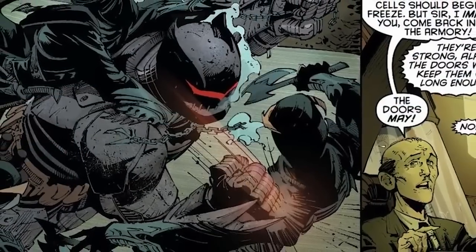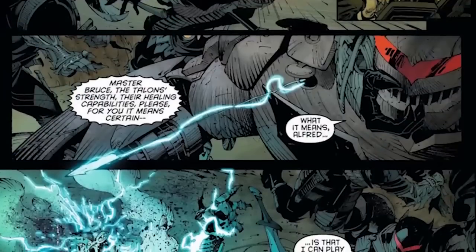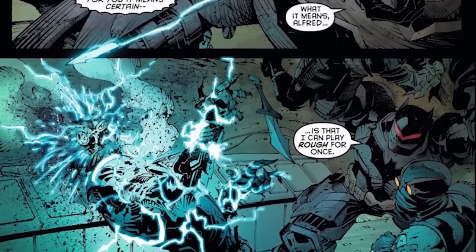But this isn't the only time this suit would come in handy. If Batman ever had to face off against another superpowered individual with fire or ice capabilities, this would be the suit that he would be able to turn to.